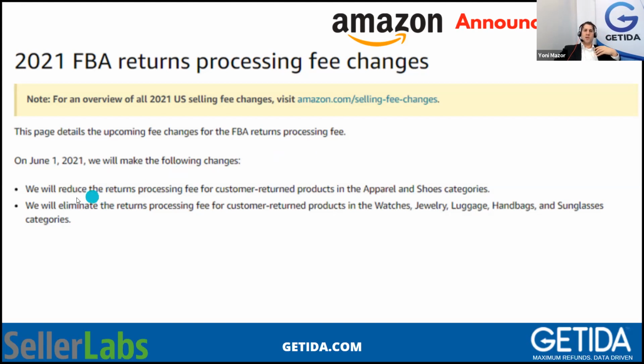We're going to reduce the return processing fee for customer returns, especially in these categories, because usually they suffer from a high return rate. For example, shoes. Many consumers might buy the same shoe in 3 sizes, and then they're going to try it on, and the one that fits the most they will keep, and the sizes that don't fit, they're going to return back. So you can easily have 15% or more return rate on these categories.